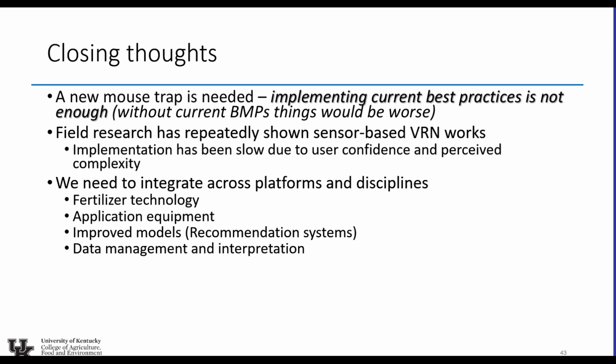I would say we need to integrate across platforms and disciplines, bring the modelers in, and build a better model with the sensor. The sensor gives us real-time temporal data that can't be replaced. The models can look at the processes that occur within the soil or at climate processes and how they affect crop growth and soil processes.